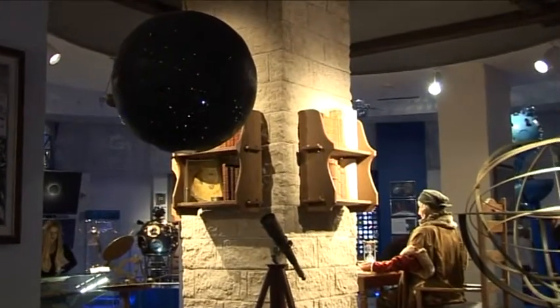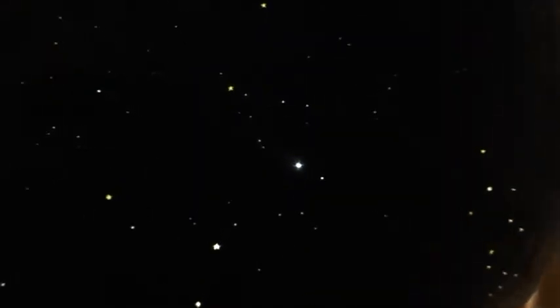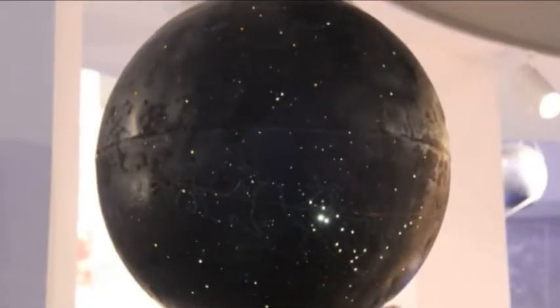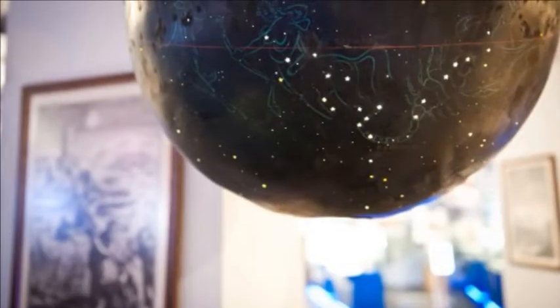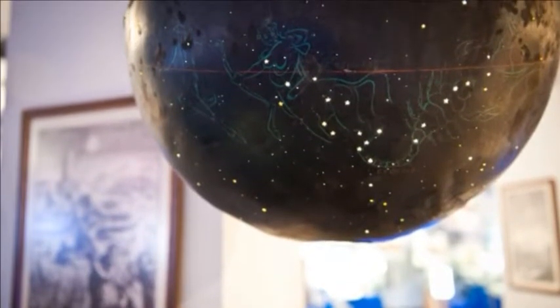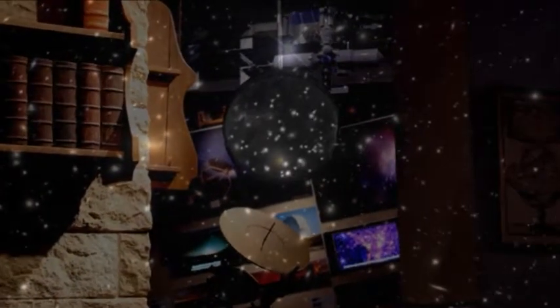Above the head of the astronomer, there is a star globe, a big black metal ball with a lamp inside. If you look closely, you'll see a lot of small holes of different sizes. These twinkling points correspond with the positions of stars on the celestial sphere. The ancient star globe is the prototype of the modern planetarium projector. In the evening, when the lights are switched off, the globe turns the ceiling and the walls into an artificial star-studded sky.